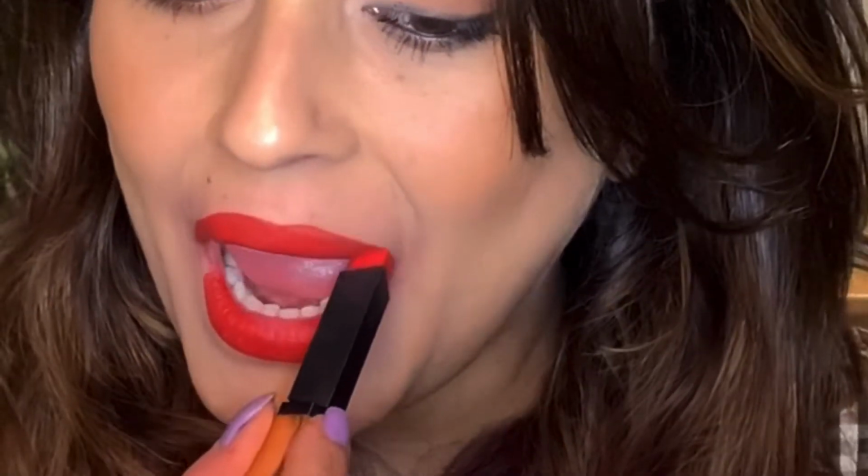So on the camera, it looks orange, but it's actually red. But yeah, it definitely looks very orange. So this is number 23. Now I want to compare it with the Elson shade from PatMcGrath. And you will see that this is very bluish red and this is very orangish red. It's got more of red than the orange.